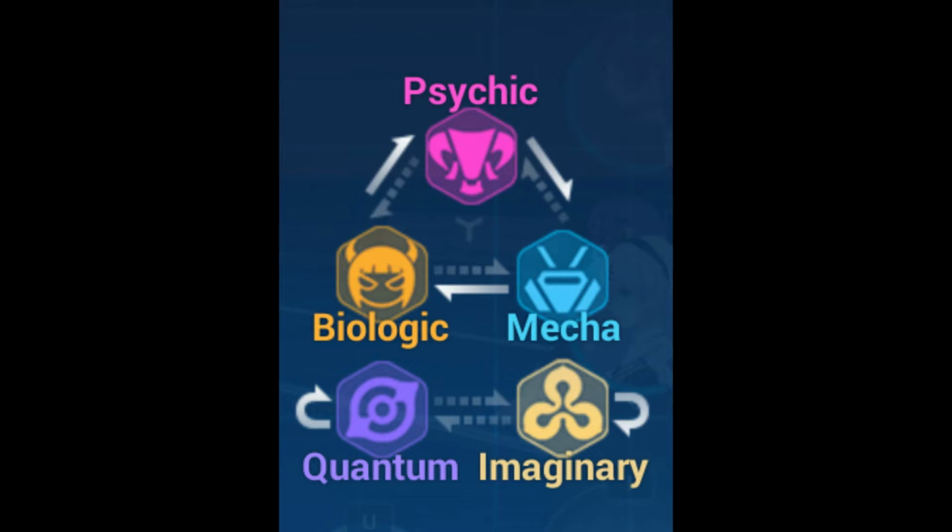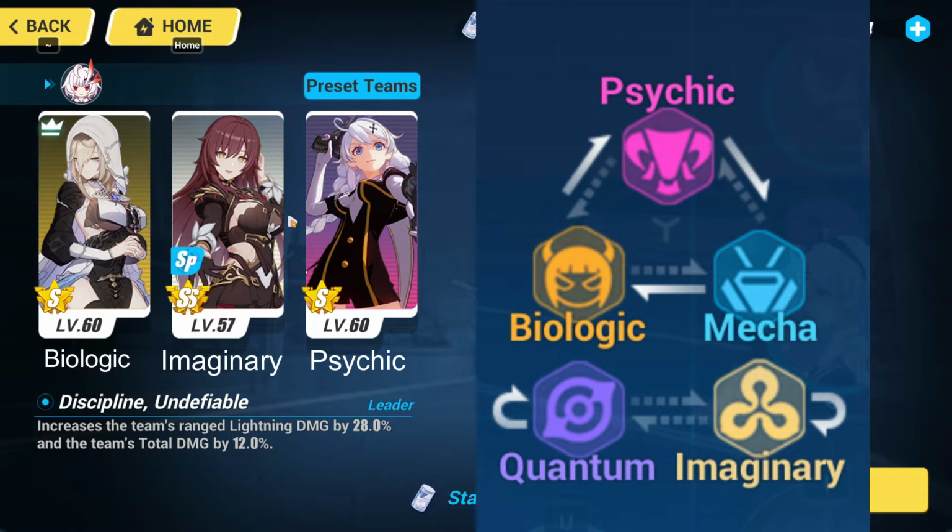Each character can be one of 5 different types, and for those who don't know, this is an elemental triangle or a counter triangle. Each character can be one of these types: psychic, mecha, biologic, imaginary, or quantum. Psychic beats mecha, mecha beats biologic, and biologic beats psychic. And the last 2, imaginary and quantum characters, beat themselves, but not each other. And to find out what type each character is, just look at their portrait background, and the color of the background corresponds to the type that they are.